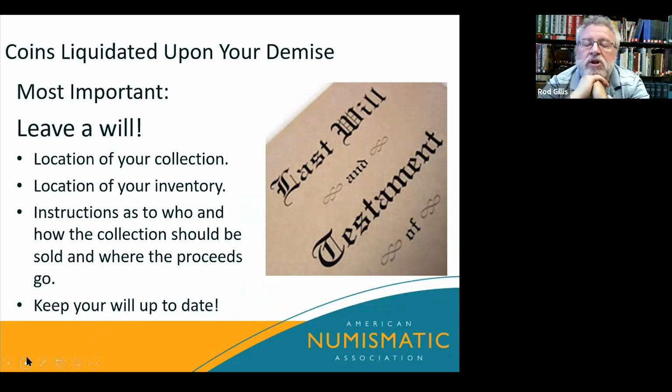And what should be in the will concerning your coin collection? Well, you want to make sure that you state the location of your collection. So if you keep your collection in a bank vault or in a safe, you want to make that known, because without your heirs knowing where to find the collection, it will do them little good. You also want to have the location of your inventory, the inventory that you take, and we'll talk about that a little bit later. You also want to include instructions as to who and how the collection should be sold and where the proceeds go. And most importantly, you want to keep all this information up to date.